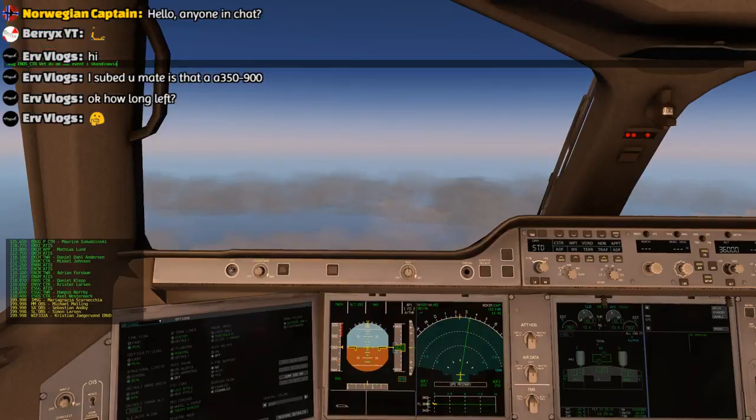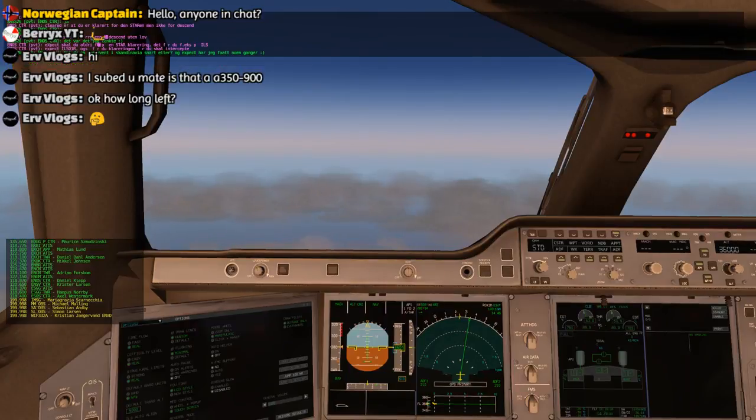Widerøe 332, identified 5005, climb flight level 230, direct KLE. Flight level 230 direct KLE, Widerøe 332.